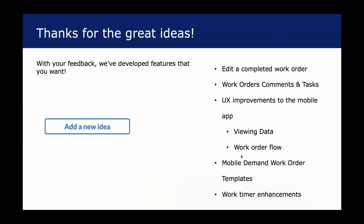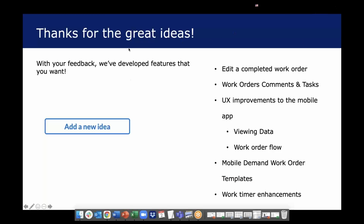To kick it off, here's a brief list of some of the features that have been developed based off of y'all's input. Throughout the presentation, we'll get into a lot more detail on these, show you how they work and how to access them, and get you set up so you can start leveraging these features immediately. First and foremost, editing a completed work order was a highly requested item, and we've now got that available to make everyone's lives easier. It comes along with the activity log to show work that is already done.